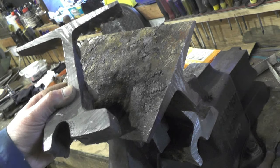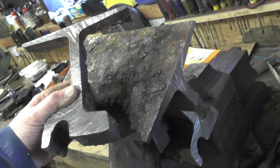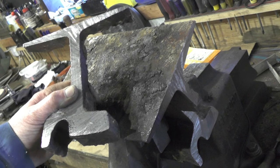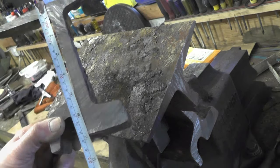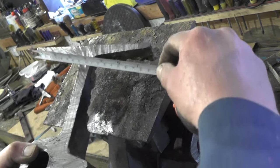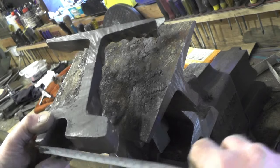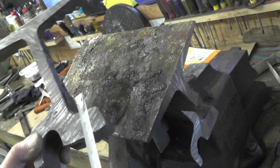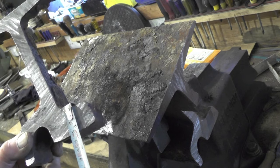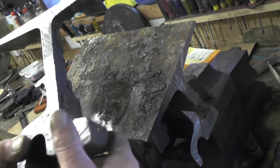Right, I'm going to go ahead now and chip all the loose rust off and probably get the wire wheel and my grinder outside and just tidy all the rust up. It's 7 inch long, 7 inch across the bottom, 4 inch across the top where the track is, and the middle bit was an inch and a half, inch and a quarter thick to saw through.